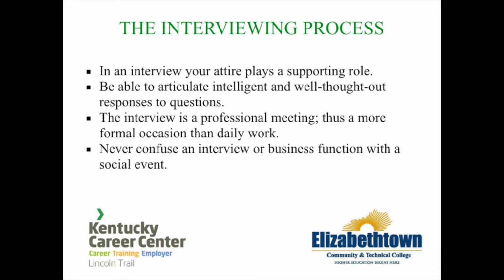In an interview, your attire plays a supporting role. Rather, it's almost your main character. Be able to articulate intelligent and well thought out responses to questions. This can be done if you practice before your interview. The interview is a professional meeting that is a two-way conversation. It's more formal than daily work. Never confuse an interview or business function with a social event.